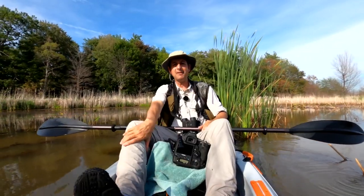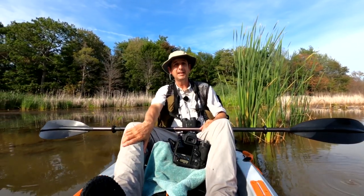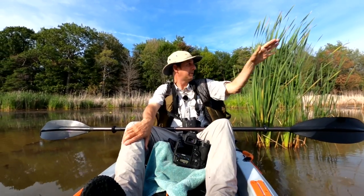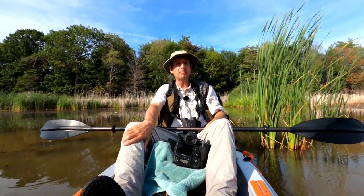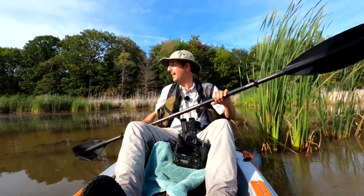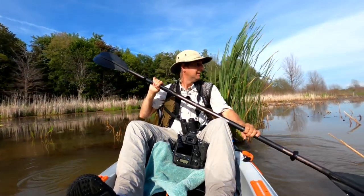And again, I would say down here at Presque Isle, you probably have a very difficult time seeing Virginia rail if you're not in a kayak. You might be able to hear them off in the distance, but I would think seeing them would not be particularly easy. I mean, it wasn't even easy for me in the kayak, but if there's one, there's more.